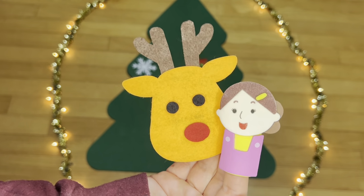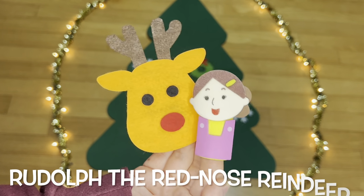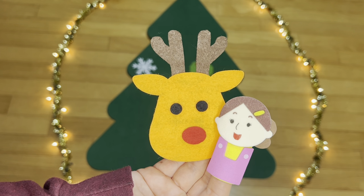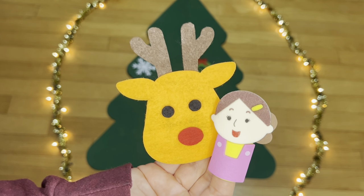Do you know who this is? Yeah, this is Rudolph the Red-Nosed Reindeer. He's one of Santa's reindeer. He pulls the sleigh. Let's put him on the tree too.